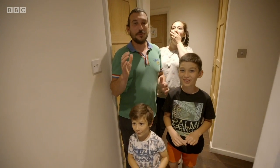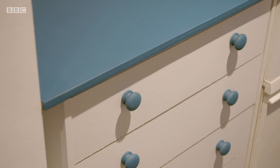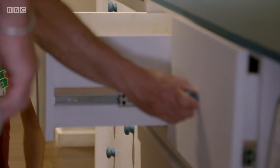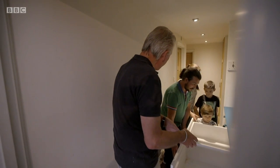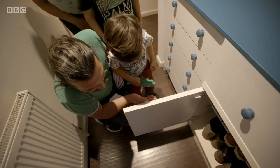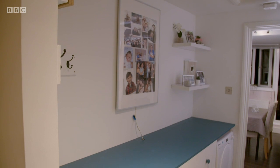These units at the bottom are units that you already had, and we've refurbished them and brightened them up a bit. We built this new unit on top. The unit at the bottom is the existing one that you had. So we've revived that and repainted it. And we put two new drawer units on top of that one, so that it gives you more concealed storage space.